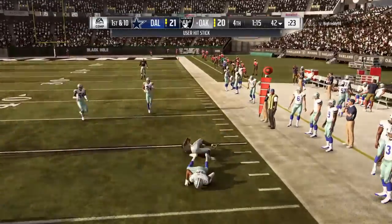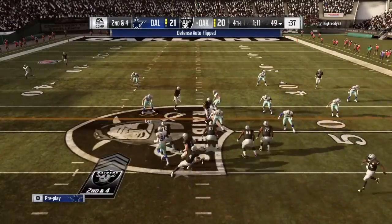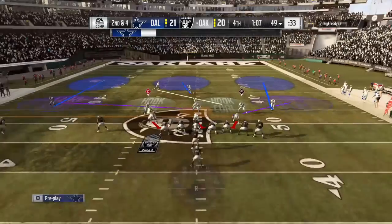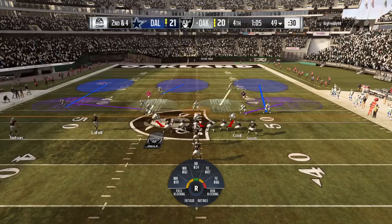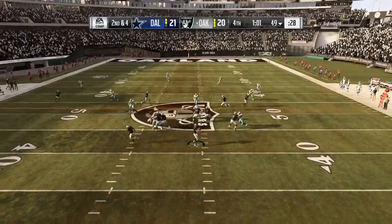He'll dump it off complete to Lynch, and he'll be brought down just shy of midfield at the 49-yard line. It'll be a gain of 6, and it'll make it a second down. It drives some people crazy to see those short throws underneath. They've got to find a way to gash the defense downfield.